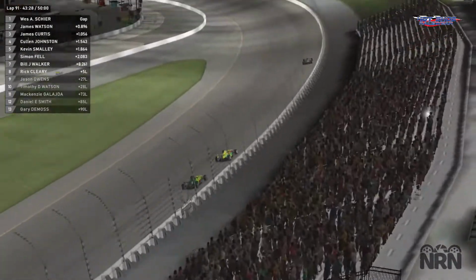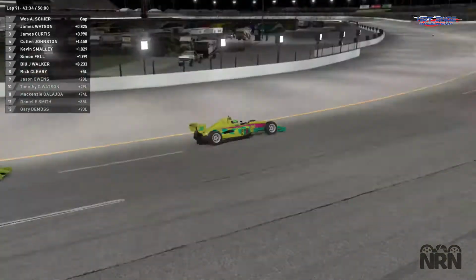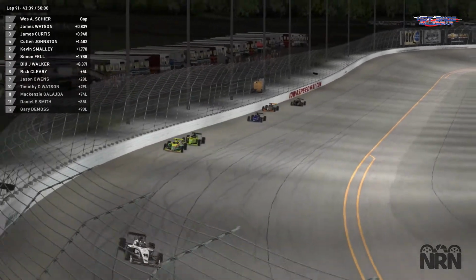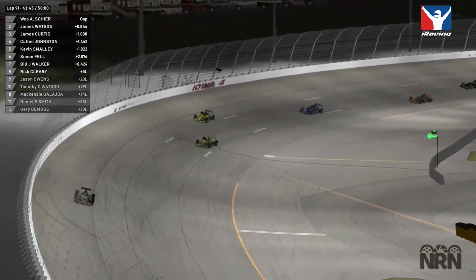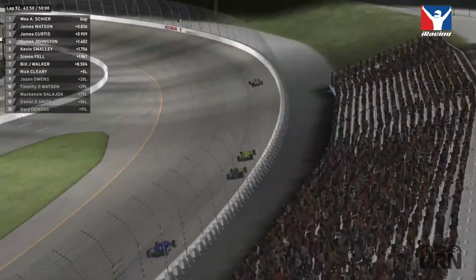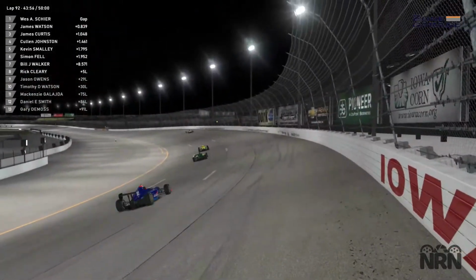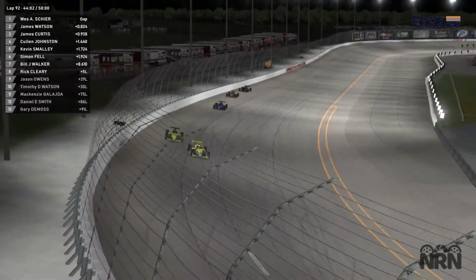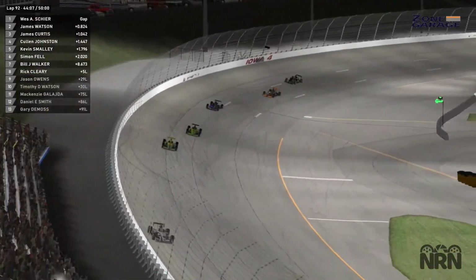James Watson fighting back to the outside of James Curtis through 3 and 4. We'll see if anybody has something for Wes Shire here late in this race. James Watson doing a fine job of keeping James Curtis in dirty air and forcing him to use the long way around the racetrack.